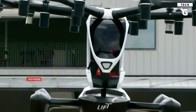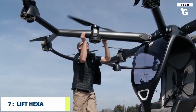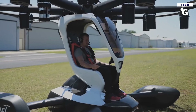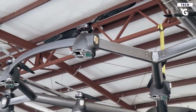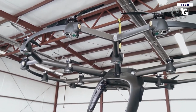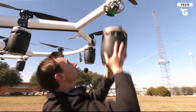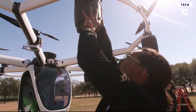We start the list with the Lyft Hexa, originally the Hexa, which is a single-passenger wingless multicopter aimed primarily at short-distance travel. To put it simply, the Hexa is a drone big enough for humans to enter. The vehicle has 18 electric motors, with each motor driving a different rotor. The rotors are supported by a latticework canopy, with one on each of the Hexa's 6 arms and 12 evenly spaced around the outer ring.